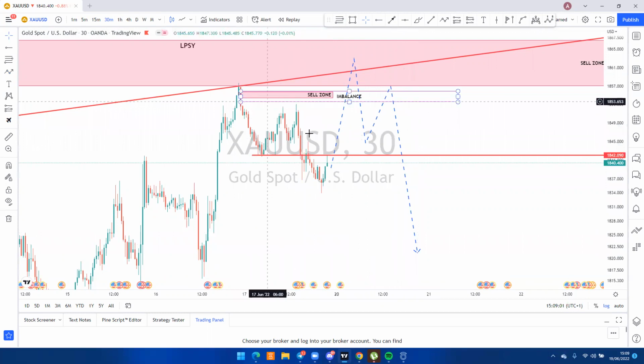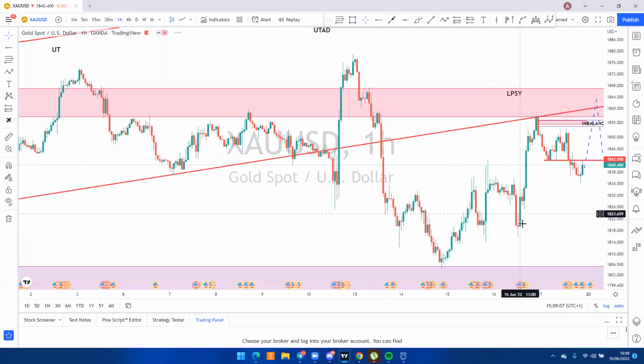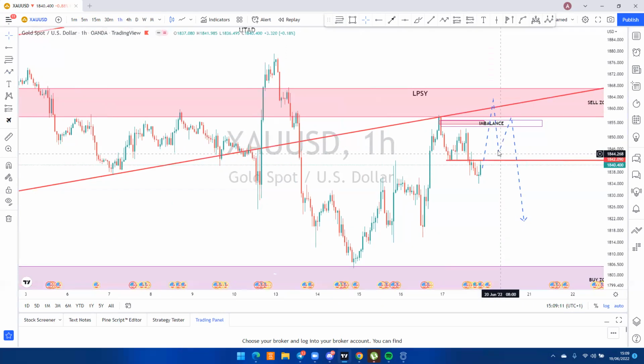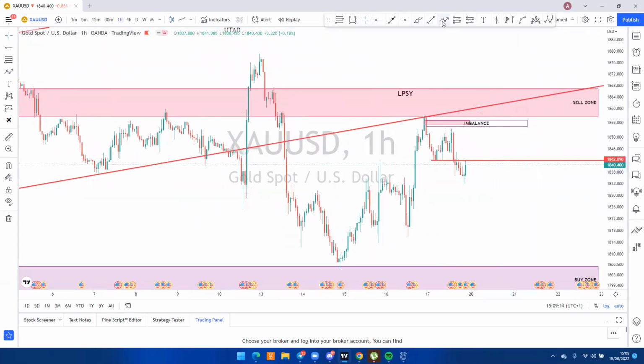Again, this could be some sort of Quasimodo or head and shoulders, whatever you guys want to call them. But that's what I'd be looking for at the start of the week if we get some sort of move like that. However, another scenario is we could push down in towards this certain supply area here and then get our main move up, right?